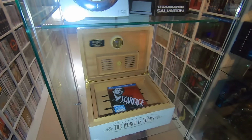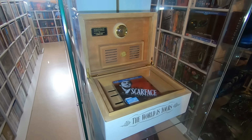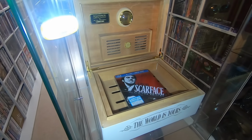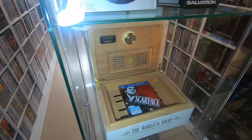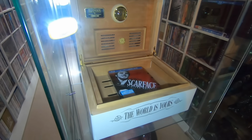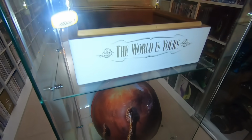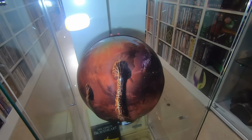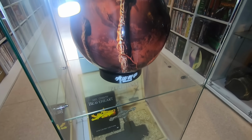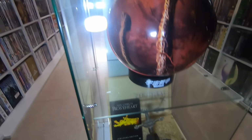And then down here we've got Scarface. Now this edition I was chasing for many years. It comes with a fully working humidor, so if you do like your cigars, then you can keep them in there and it keeps them fresh. So that is a very awesome edition. And then we've got War of the Worlds from Japan, the emergency box edition, and a German release of Braveheart down there, so that's cool.